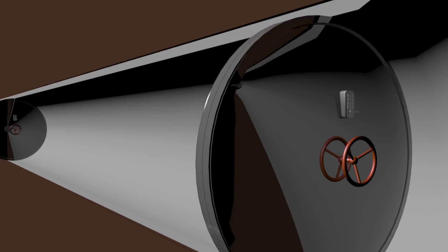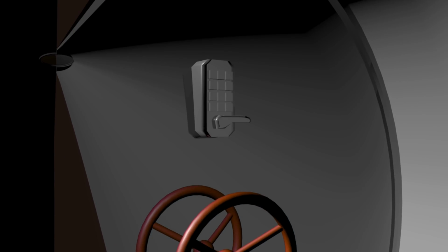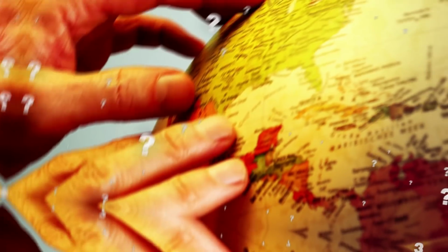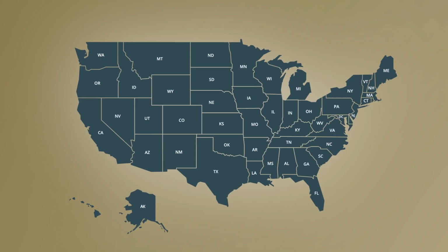Let's also add in a mechanical security system for all blast doors, with coded locks. No electric keypads here though. Electricity may become a scarce luxury. So, where are we going to locate this beauty? Let's assume your survival fort is within driving distance in North America.